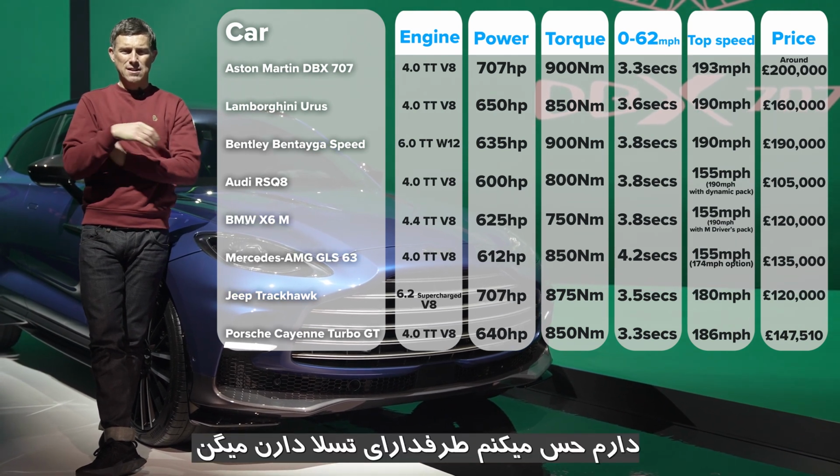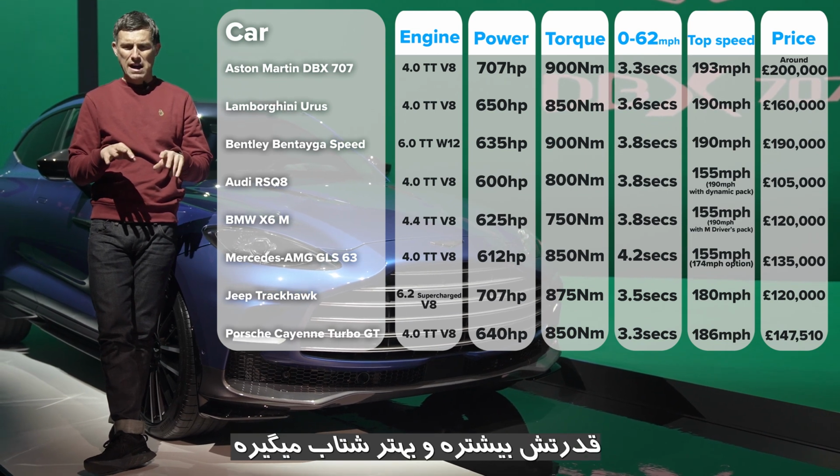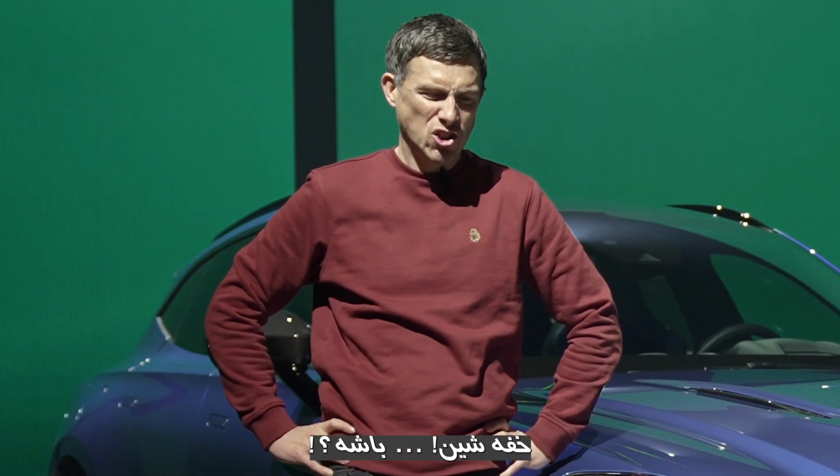Yeah, I can just sense the Tesla fanboys going, wait a minute, a Tesla Model X isn't listed there and that's got more power and it's quicker at accelerating. Well, yes, I know, but just shut up, all right?